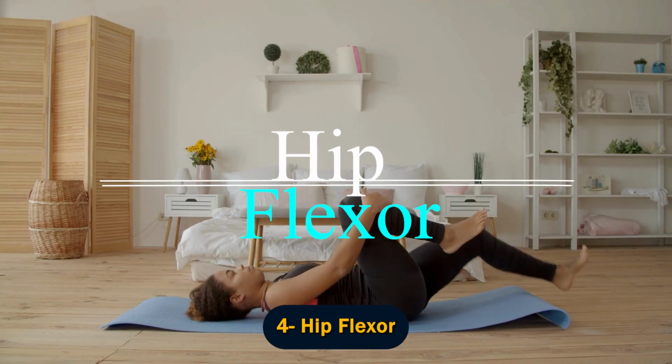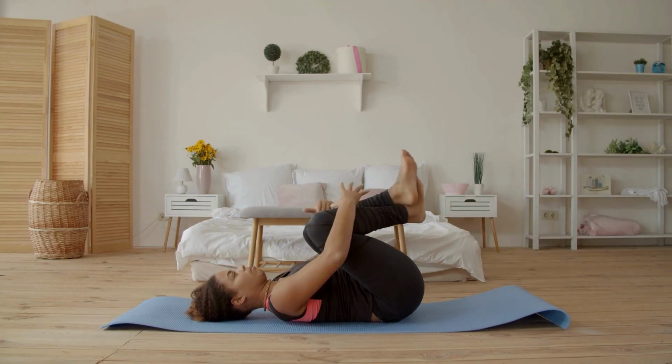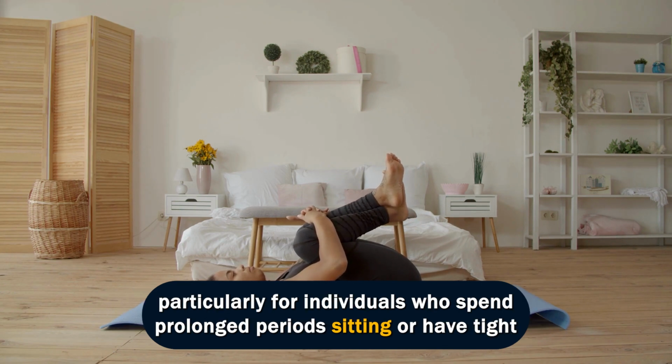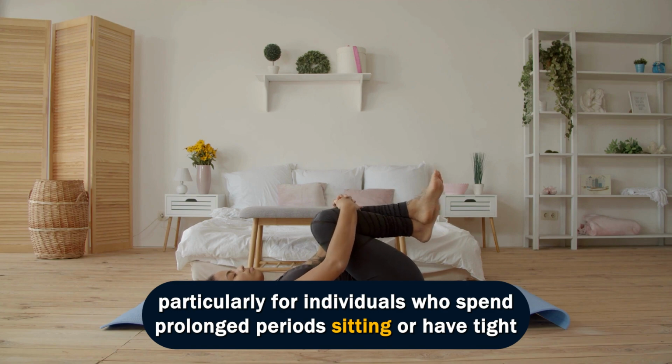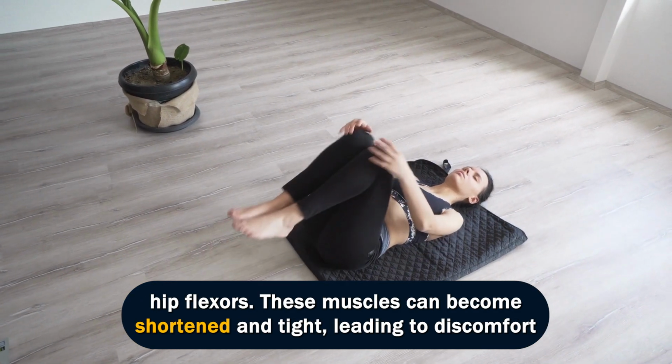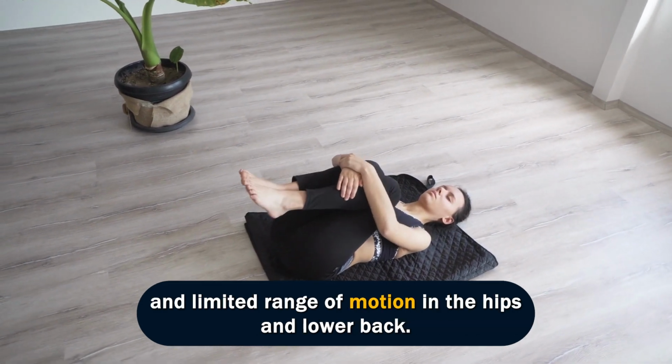Number 4. Hip Flexor. The hip flexor stretch is a valuable exercise for addressing hip and back pain, particularly for individuals who spend prolonged periods sitting or have tight hip flexors. These muscles can become shortened and tight, leading to discomfort and limited range of motion in the hips and lower back.